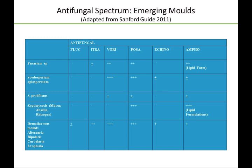that's where we lose voriconazole, because posaconazole maintains activity as well as, of course, amphotericin. And then, again, also kind of rare, but the dematiaceous molds like Alternaria, Bipolaris, Curvularia, Exophiala, where the extended spectrum azoles are again our treatment of choice. So certainly not every patient is at risk for the more exotic of these fungal infections.